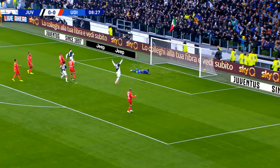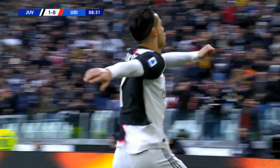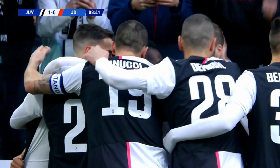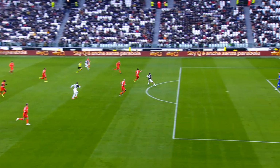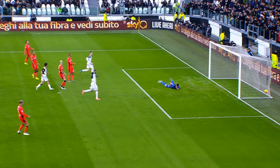It down and the shot first time. It's brilliant. Wonderful technique from Cristiano Ronaldo. That's four goals in as many games. A man who really is once again getting back to his best now. And that was a quite stunning finish.